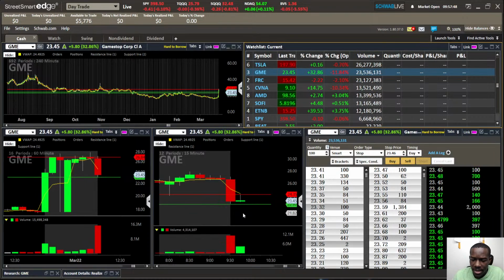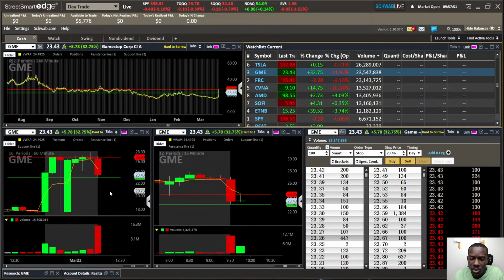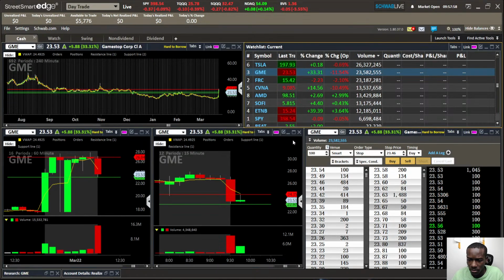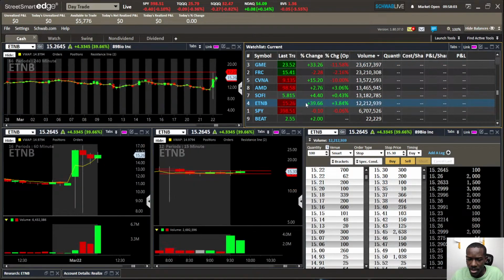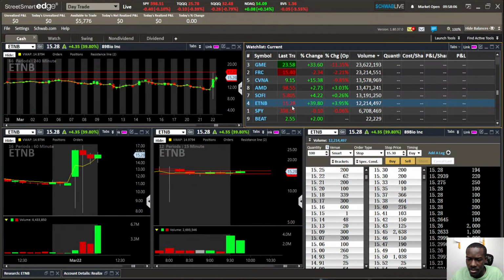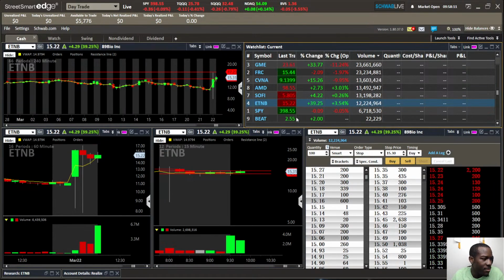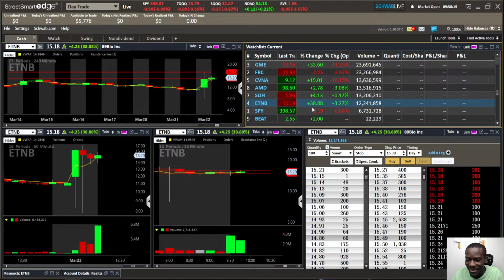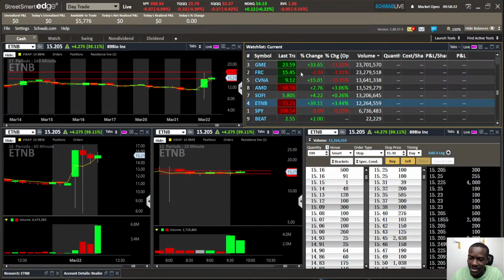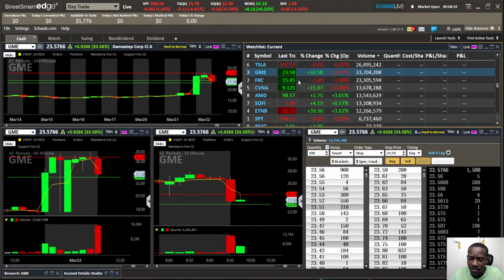So GameStop looking like it wants to test that 23 again. Is this whole dollar level going to hold, or will it just get slipped through? ETNB keeps playing around with that 15.25, trying to keep its spot on the top volume movers. It does not need to do any kind of dumping. If it does a dump, it's going to lose on the day, because I already know people are looking at GameStop.